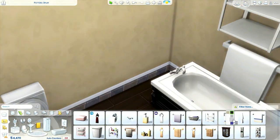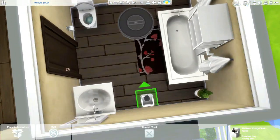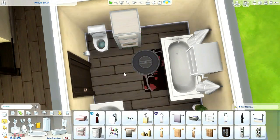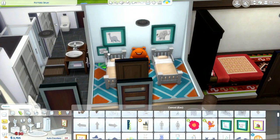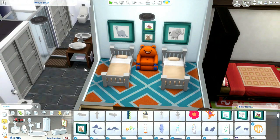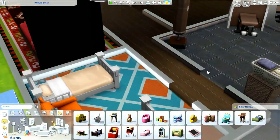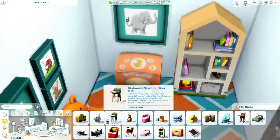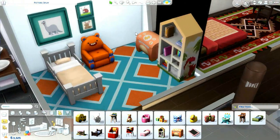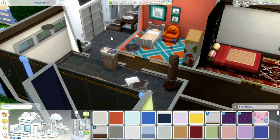There's a bathroom just off the gym, which I built where what would be the garage in this house, because there's sort of a faux garage door. And so I built, as you can see off to the left there, a little bathroom just off of the gym, because of course you want your Sims to be able to shower quickly after a workout.